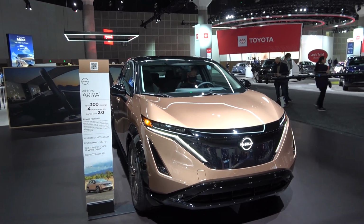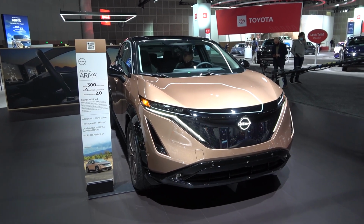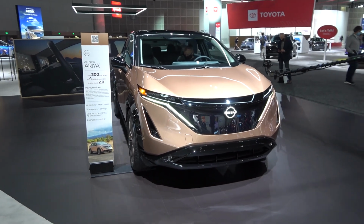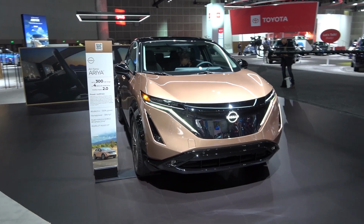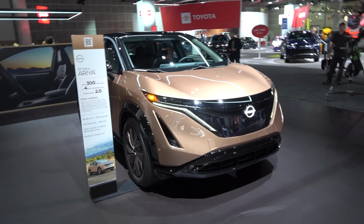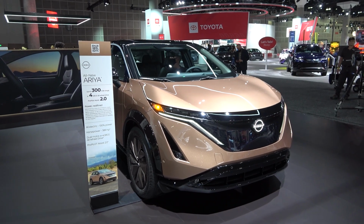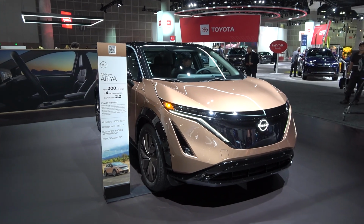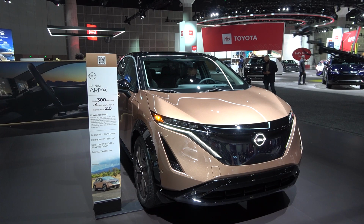Now, I did actually have a chance to test out the initial Pro Pilot on the Nissan Leaf refresh, and I thought it was decent. I thought it was okay. One of the better options available at the time. So I'm really interested to see the improvements that they've made with Pro Pilot Assist 2.0. One of my big complaints about Nissan with their e-pedal was that it used the friction brakes. I don't think that's necessary. I hope that they aren't preserving that here with the Ariya.